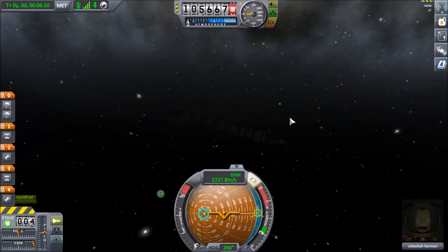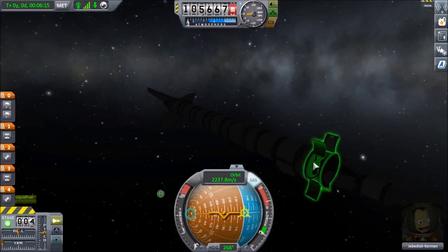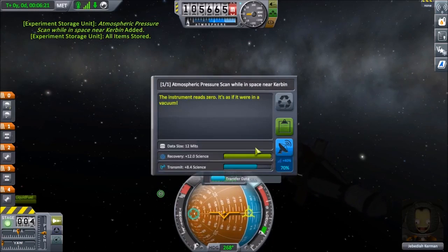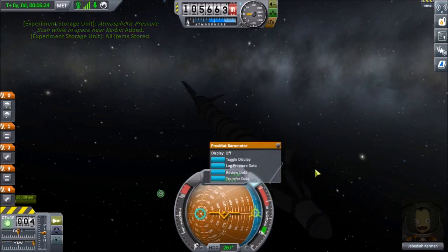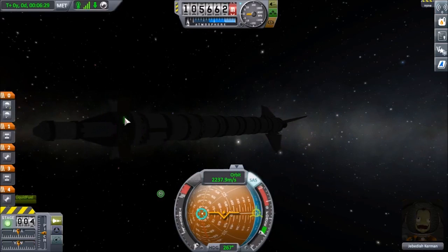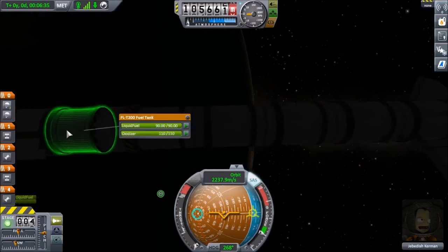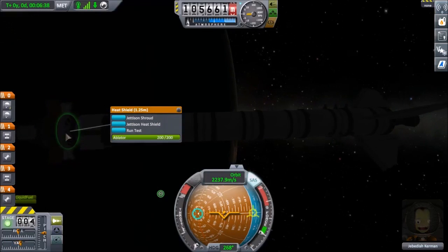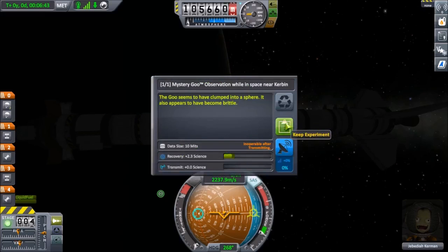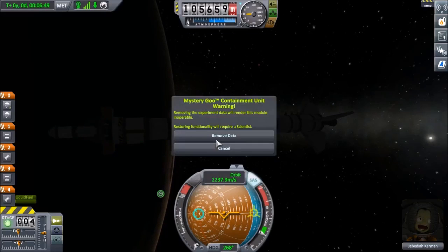Let's get ready to bring her home. But as we are in space, we can transfer the data from there up to there. Log pressure data. Keep that. That's twice as much. Log temperature. No, won't let us. Alright, that's fine. Anything to do with the fuel tank. Where is our... There it is. Observe our mystery goo. Keep that. It is fine if we transfer that up to there just to keep it nice and safe.